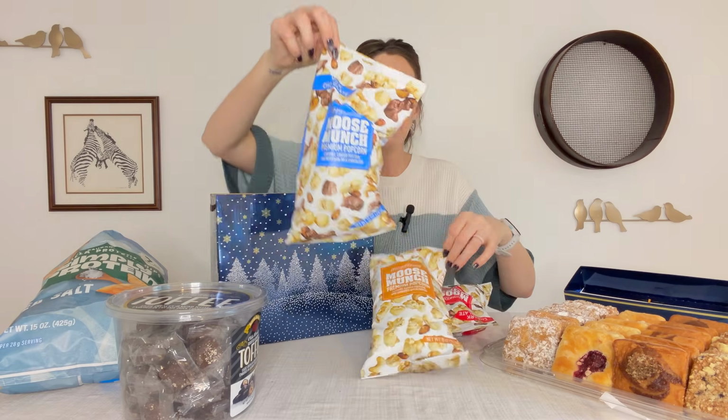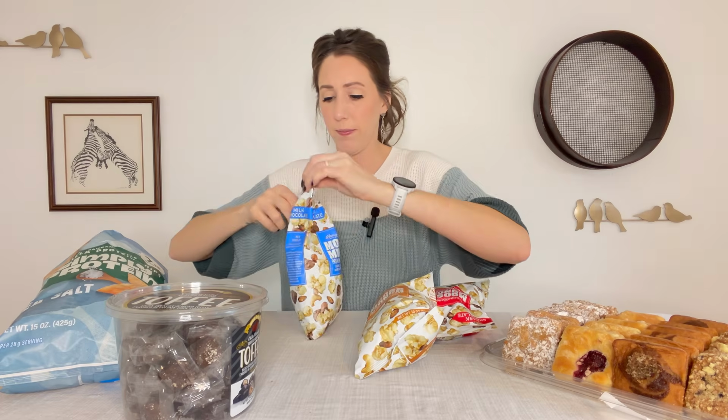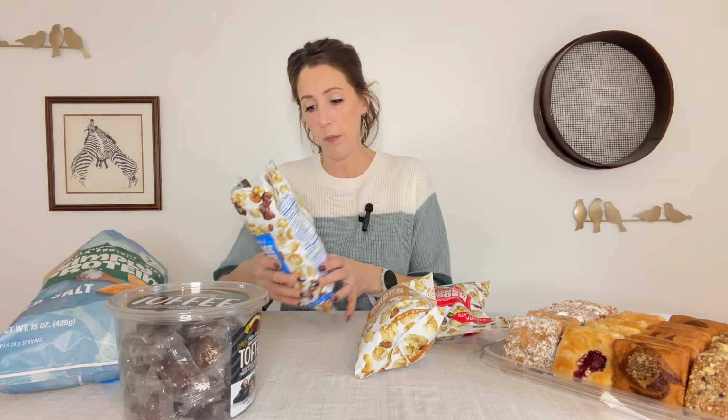I'm kind of sad that I have to open them all up because now I can't gift any of them. I guess I can gift them to myself. Okay, milk chocolate is right here. I could get those little plastic bags that you can make the treats yourself. I could. I'm not going to do that. Milk chocolate with caramel coating.